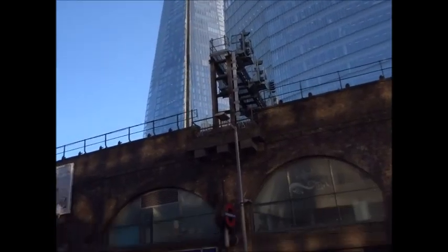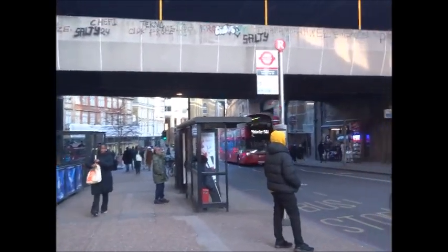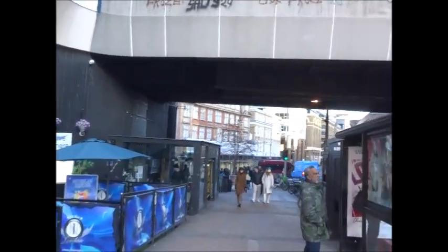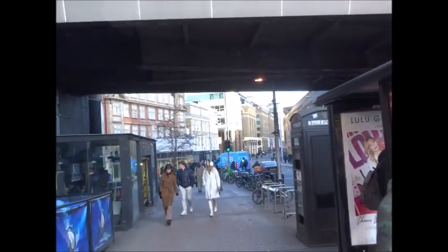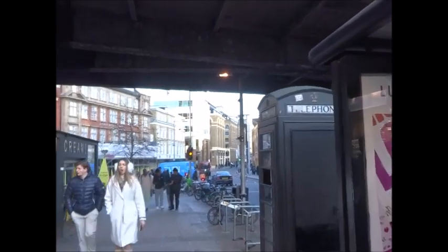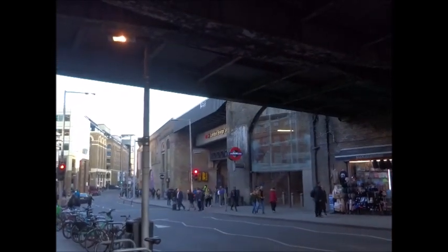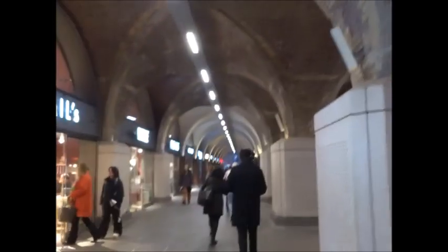I'm heading for London Bridge Railway. There's the underground station. I'm heading for the railway station, but I think all the office workers, the commuters, will be almost upon us here. That's how it goes. London Bridge station just there. Huge station. Look at it. Yeah, thousands here.